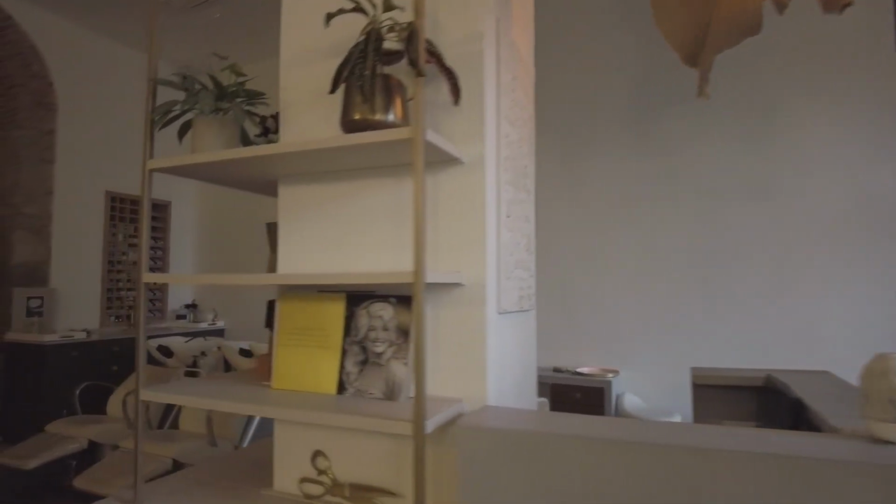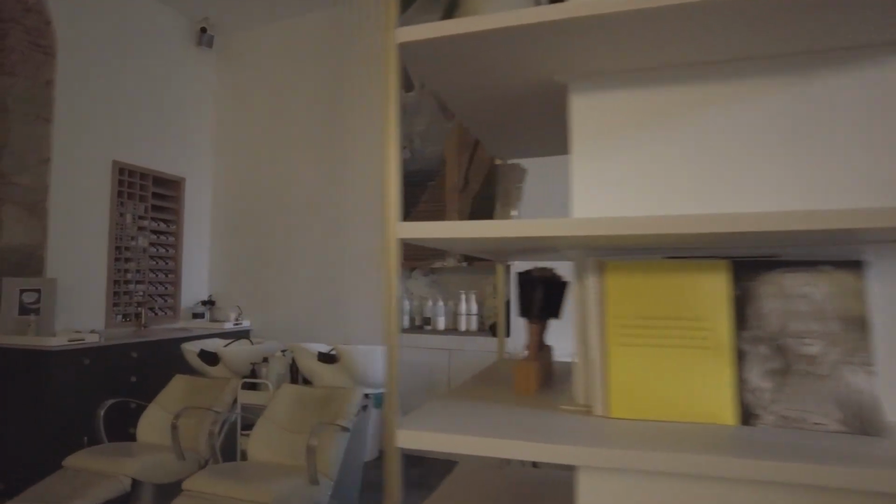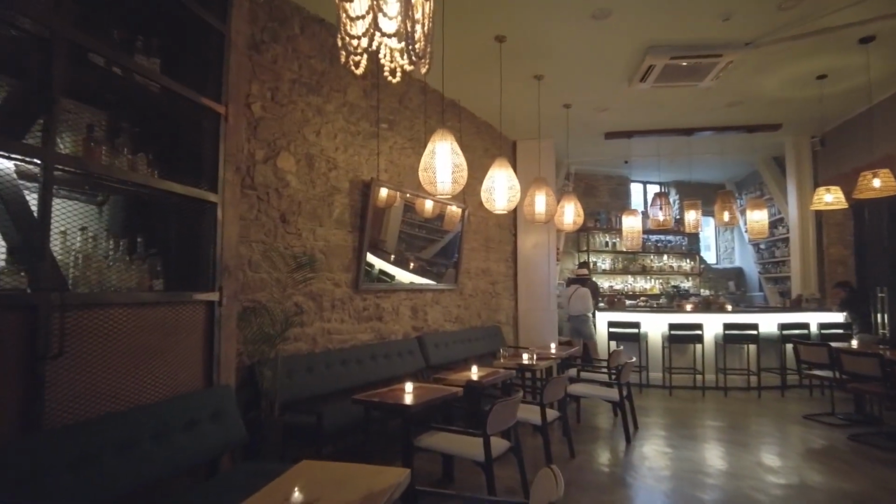The last stop on our tour was really cool. It's actually a hair salon with a speakeasy bar in the back. It's called La Barbara and Hierarchy, and we just had drinks here. The drinks were amazing, and this place was so special and unique. I would have never found it on my own.